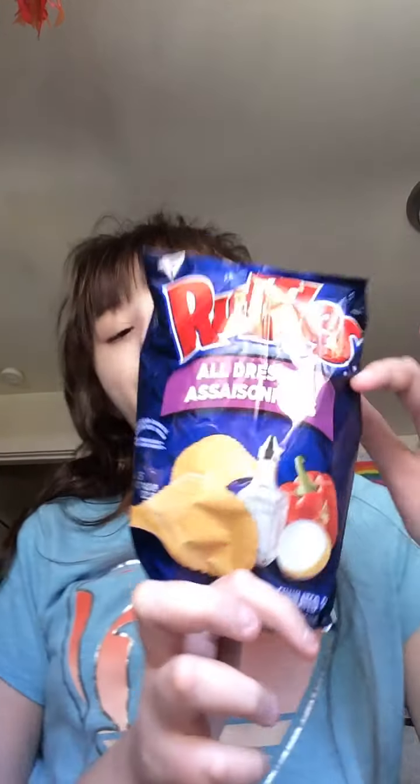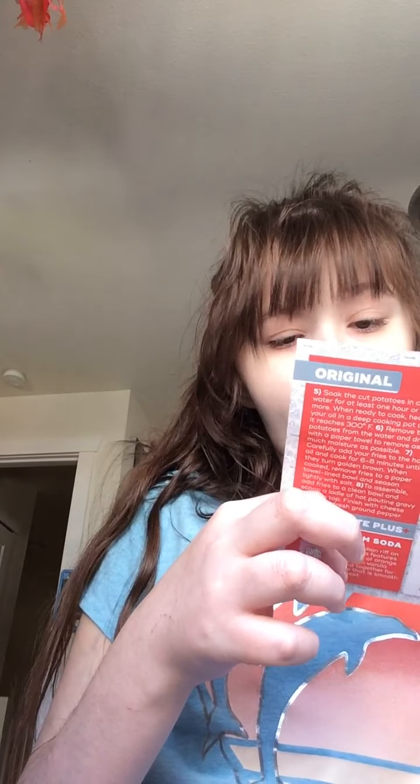Next chip we're going to be trying. It's all dressed Ruffles. Oh my gosh, it's Ruffles. Let's see what it says about Ruffles. Ruffles all dressed. The most popular chip in Canada, made with paprika and a secret blend of spices. So good.